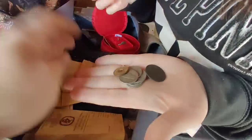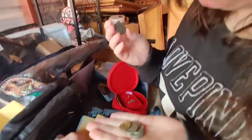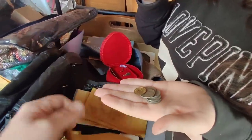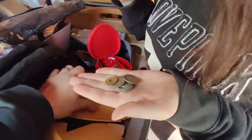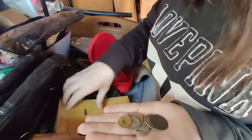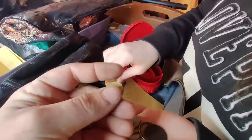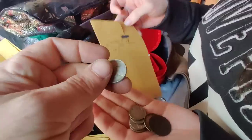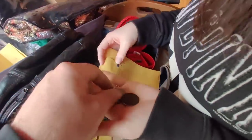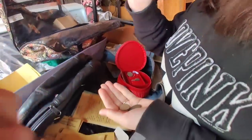Here's here. Sure. What's that? That's a one penny. A what? That's a penny. An old penny. 1901. Yeah. It says half penny. What the heck is a half penny? I'm not sure what that is. This right here is 1941. There's an Indian head.